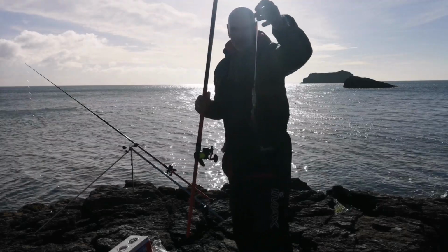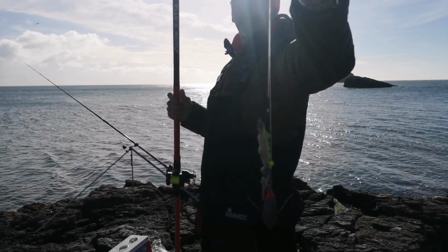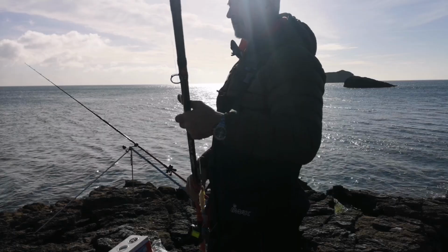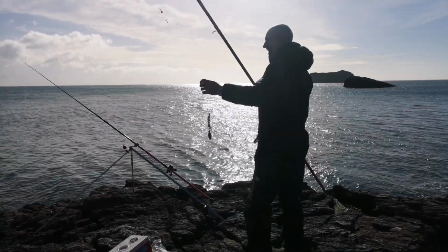Right guys, the first bait of the day, bit of squid, 6-ounce grip lead on a pulley, and I've got to be careful because there looks to be a pot over there and I'm not sure what it's linked up to, so just get it out there nice and gentle.